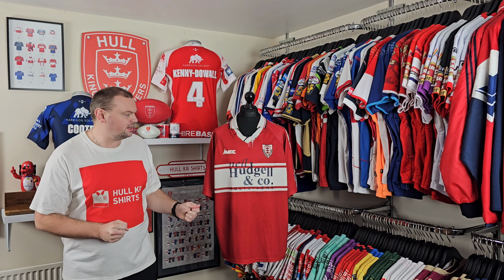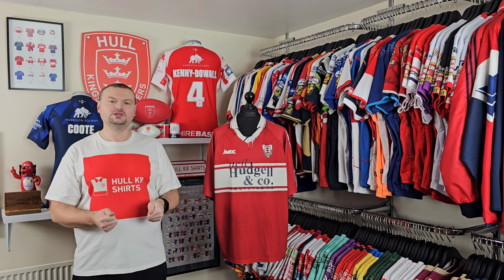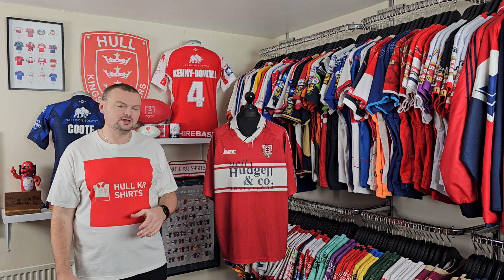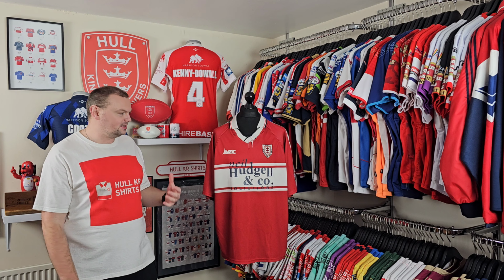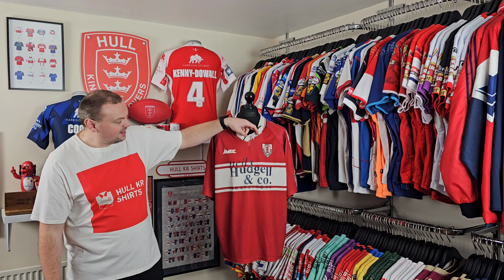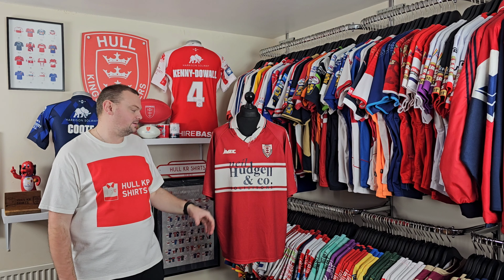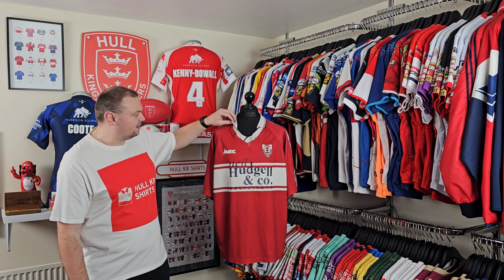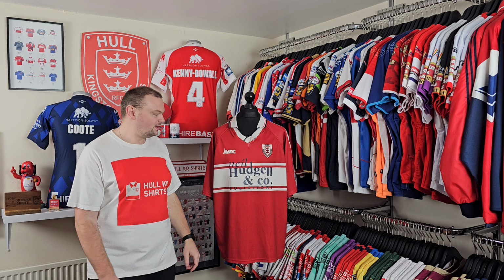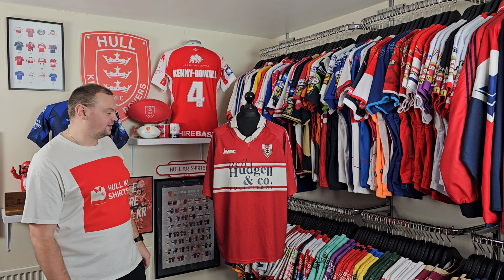Now, this shirt is probably one of the worst condition shirts that I've got in my collection in terms of it carrying game damage, and it's still technically in one piece. This thing is absolutely battered. Plenty to talk about. So yeah, as I say, the 1999 home shirt.